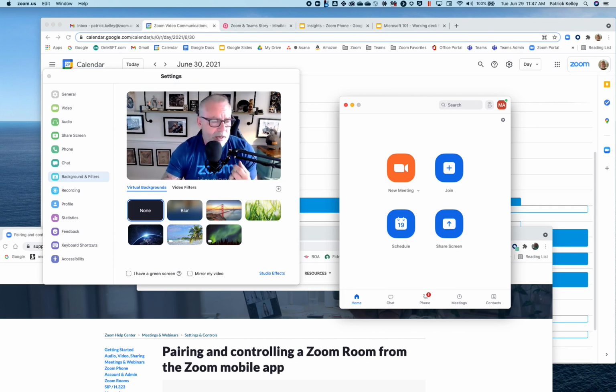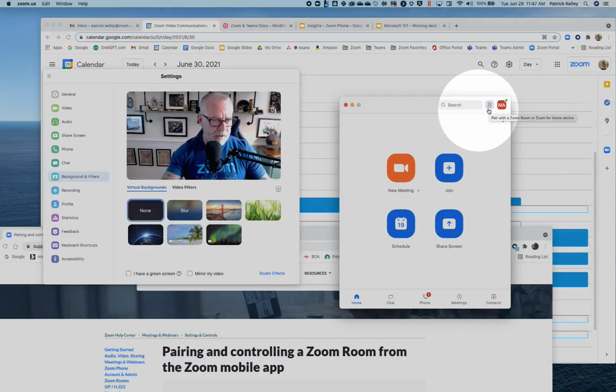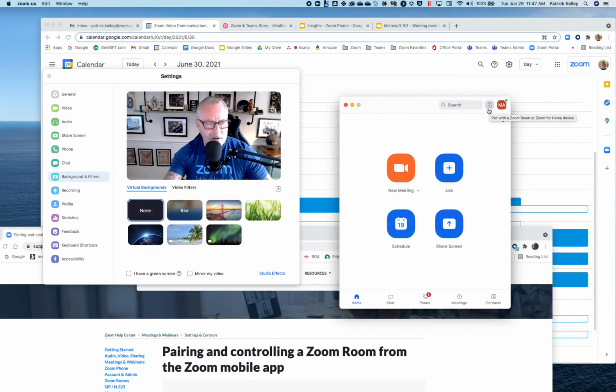So let's do a quick example. I have a Zoom Room on the right side. You can't really see it, just trust me, it's over there. It's called Conferencing Room Baker. And right here is the Zoom Room pairing button. Now, it should be on your client if you updated the client. If you don't know how to update the client, watch a video on how to do it.